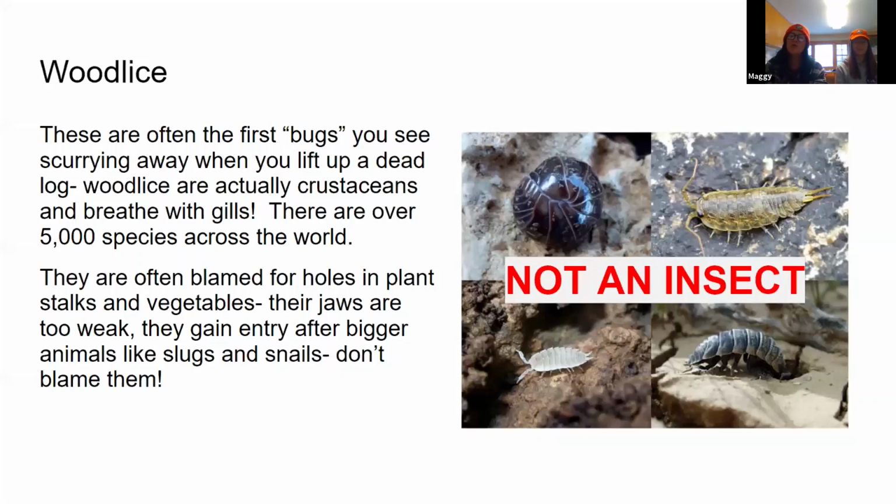So you might think, oh, well, I see crabs walking around on the land. They're a crustacean. Crabs still have to go back into the water to lay their eggs. These guys don't, but they still require a lot of moisture. And these guys are also blamed for holes in plants and vegetables and tree stumps, but their jaws are just too weak to do this. So don't blame it on them. That usually means that you have a slug or a snail problem or a wood-boring beetle.